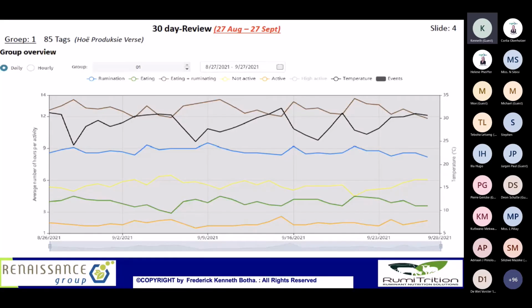This is just a graph from a specific herd. If we look at this herd, this is the high producing first lactation animals, and you can see the green line is the eating time. That's the hours per day, and you can see, especially if you compare the intake of the ninth of that specific month, and you compare that to 2 or 3 days earlier, the intake was about 3 hours a day in comparison to 5 hours a day.